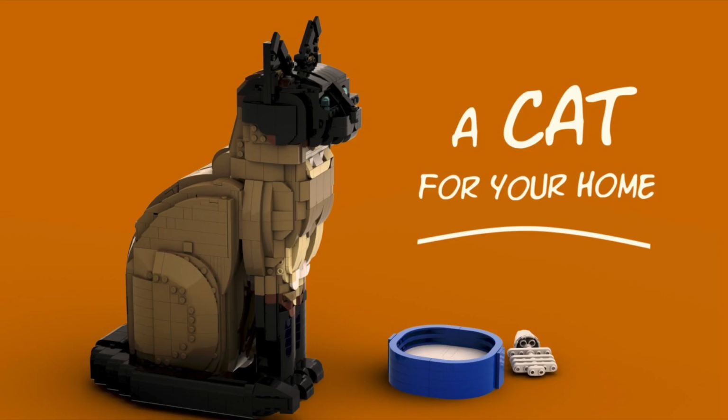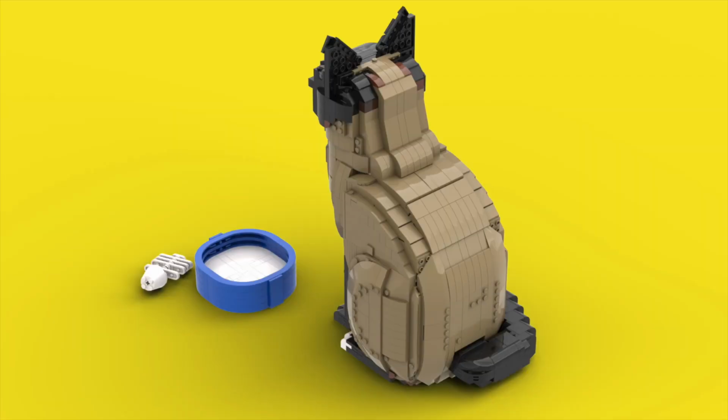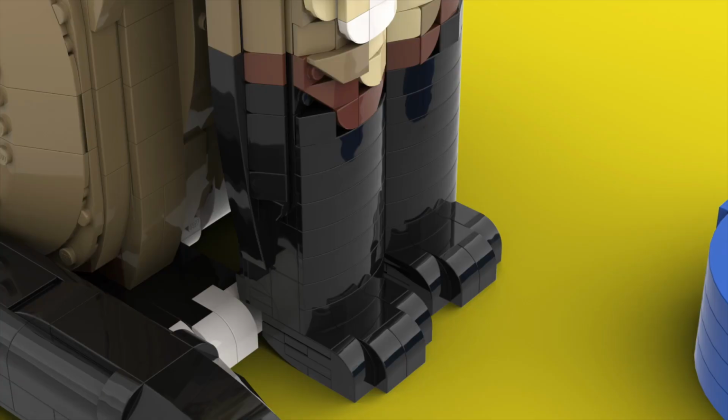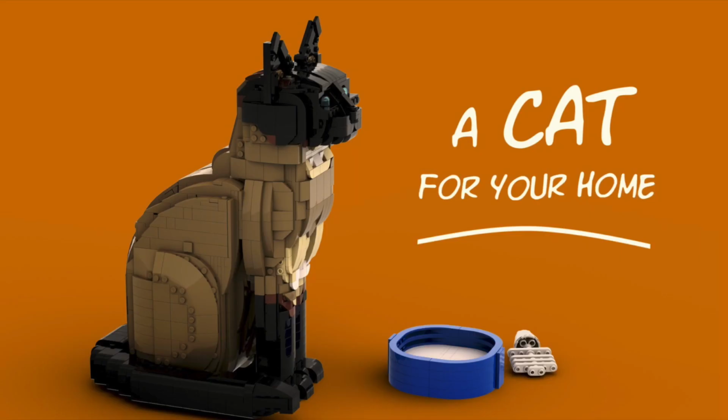And finally, we've got the project simply titled Cat. The designer's goal was to create a lifelike LEGO cat detailed out of LEGO bricks. The one depicted here is a cross of a Siamese and Burman cat, and I think it's really nicely rendered with all those curved slopes. Considering this isn't the first brick-built cat project to hit 10,000 supporters, I'm curious to see how this one will do. But as always, we're just gonna have to wait and see.